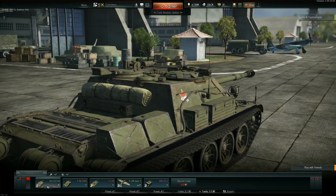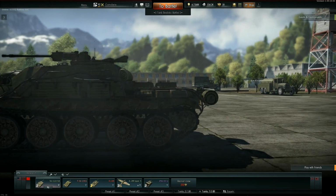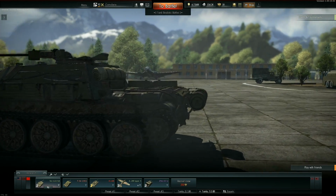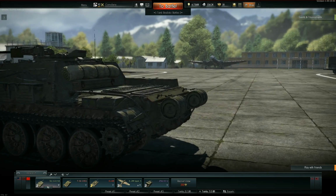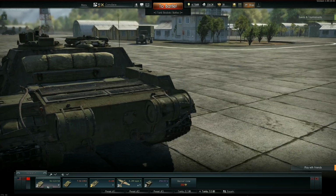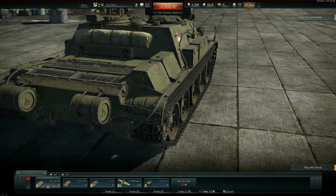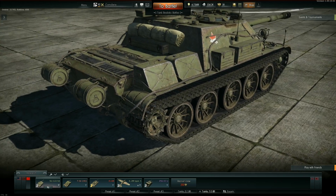Not that it deserves it. I think this tank is fine at 8.0. I think it's respectable at 8.0. The gun is the main reason. The gun is powerful. Thinking about it more, I would almost backtrack and say I think this is the most powerful gun equipped to an 8.0 battle rating tank.